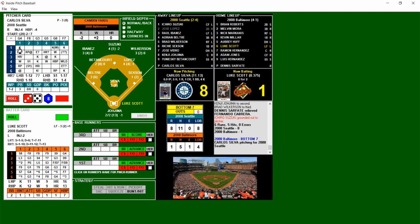Here's the pitch to Luke Scott. Luke Scott is 0 for 2 on the day. And that ball is gone. Solo home run for Luke Scott. Opposite side of the field, home run for Luke Scott. And the Orioles cut the lead down to 6.